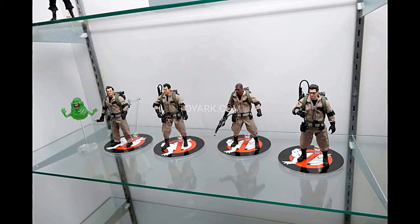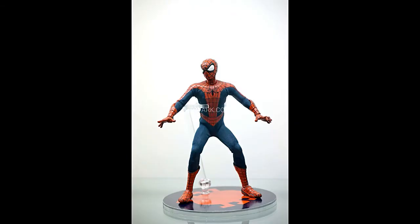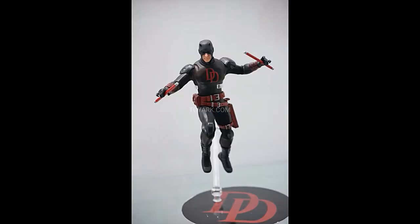And here's a company that turned a lot of heads, Mezco, showing what they can do with 6-inch figures and real cloth clothing. The outfits on the Ghostbusters look a little off, but I'm sure they're going to tweak them. These are prototypes. But the rest of the stuff they showed looked really, really kick-ass, man. Like that Spider-Man. Apparently there's going to be 3 different versions of this Spider-Man. So obviously Symbiote's going to be out there.